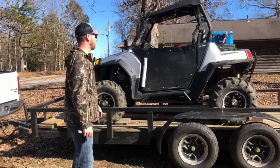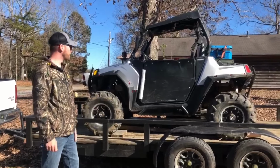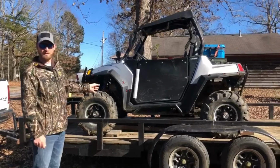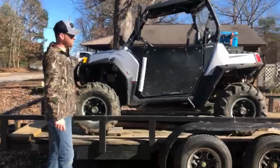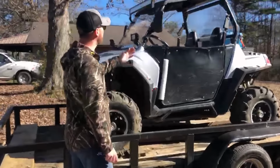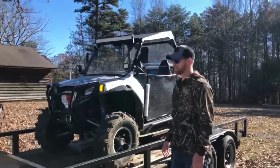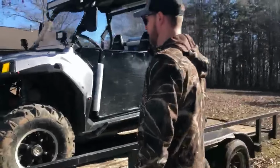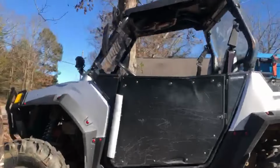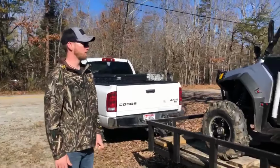But I haven't really got to introduce the RZR 800S to you guys. So it's a 2014 RZR 800S. It's got the bumpers, it's got the skid plate, it's got the roof and the sound bar and as many light bars as I could fit on it. And we're gonna put her to the test today, because we've done some little rides around the house and stuff, but today we're gonna really put it through the test.